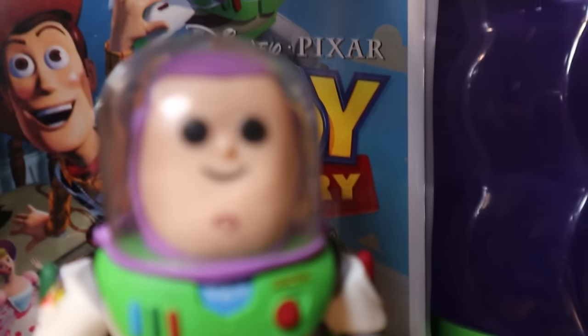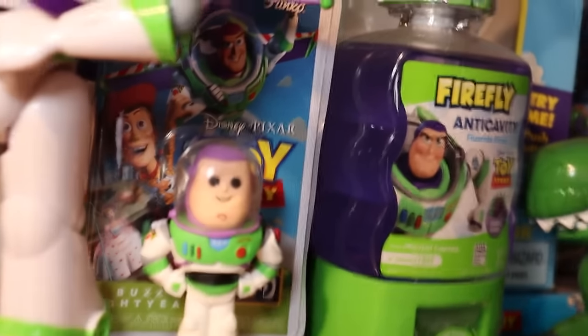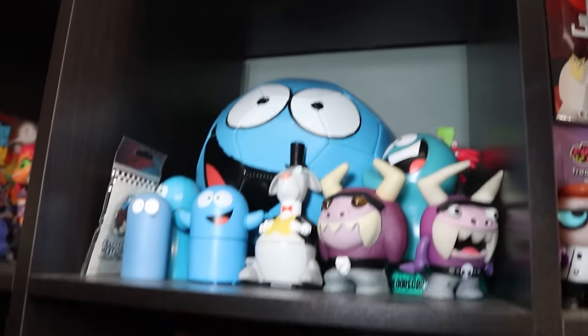Okay, there we have him. We got Buzz here with his VHS behind him. We actually have the original VHS right here too as well. But we have that one right there to go with the actual figure. Okay, so we're finally starting to be able to fill in these shelves here.